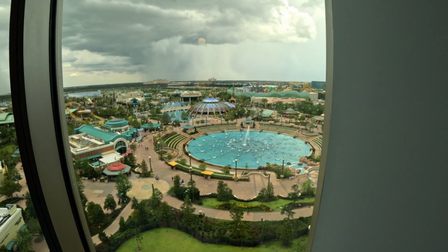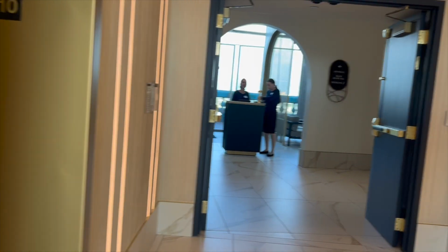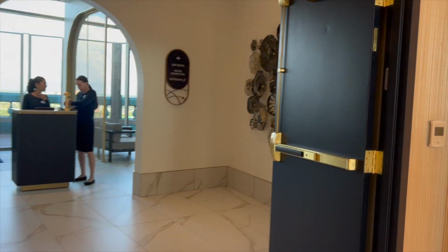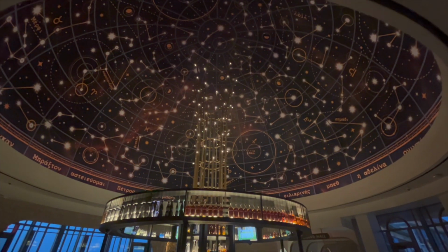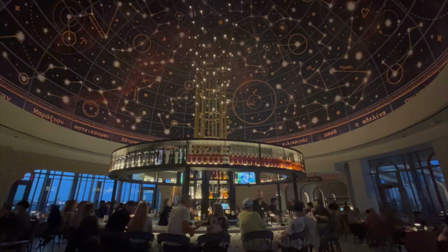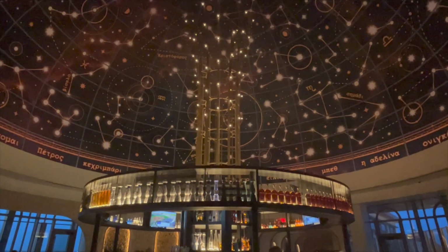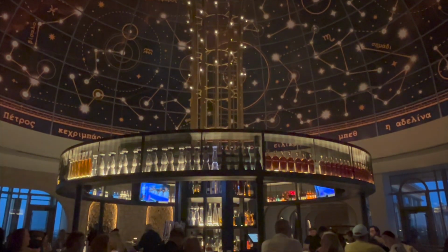Telling you, it's what it feels like. Took a little break, got ready, and now we are here at the rooftop bar Helios for drinks and some light bites. Bar Helios is a must visit in my opinion. The 360-degree bar under the astronomy-inspired dome is absolutely gorgeous. But why sit inside when you're on a rooftop?